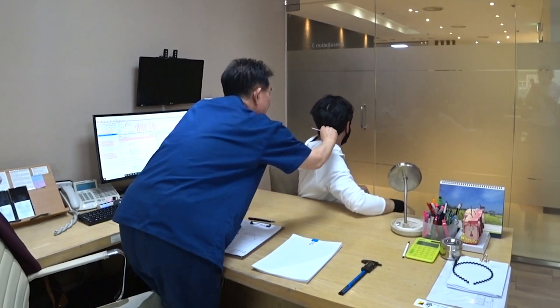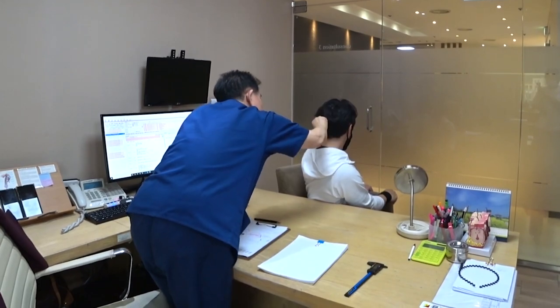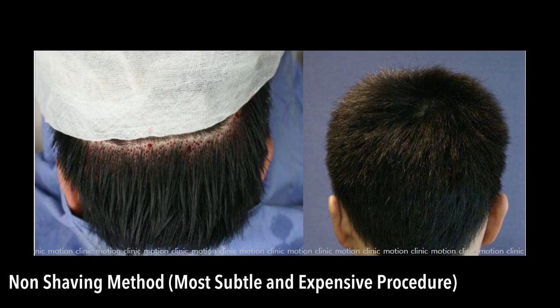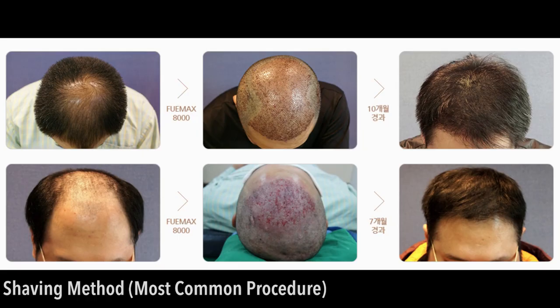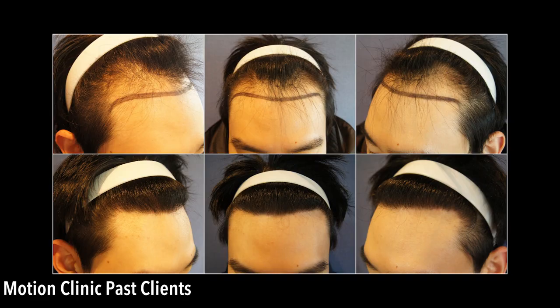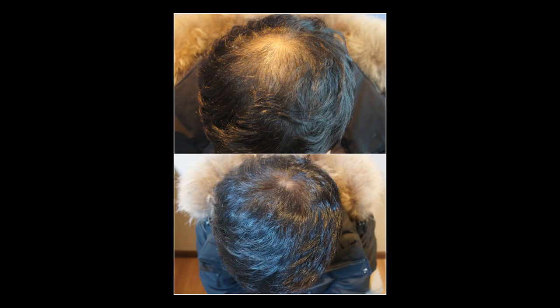So Dr. Park wants to check your donor area. Basically, there's a non-shaving, partial shaving, and a full shaving. The only difference would be time and the cost. The result will be exactly the same, and you're a good candidate for all three procedures. If you don't have any worries in regards to the cost, he said non-shaving could be preferable because nobody would notice you actually had a hair transplant.